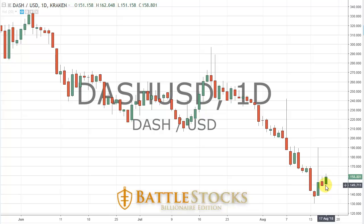As long as we keep making higher lows and, best case scenario, make higher highs, which you can see on the opposite side here, as long as we keep making those higher lows, buyers are coming in and supporting higher prices. Best case scenario, we start to push to higher highs as well.